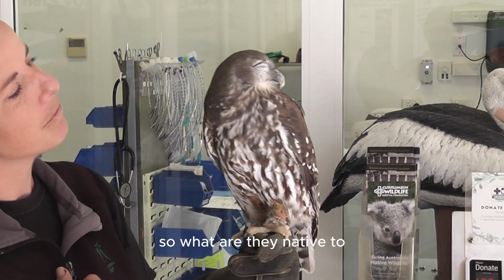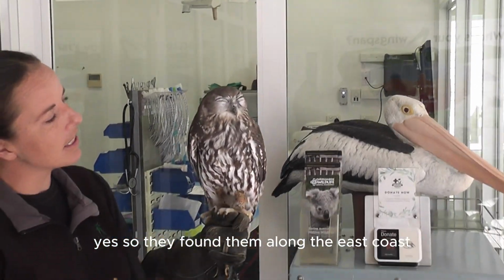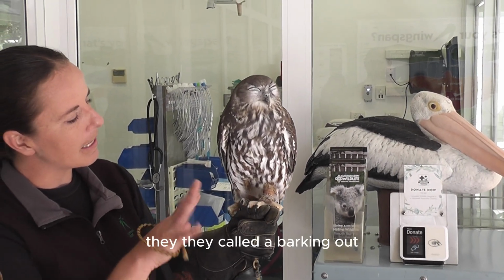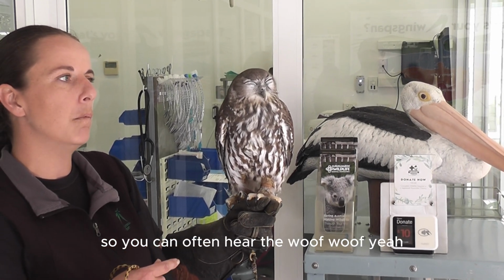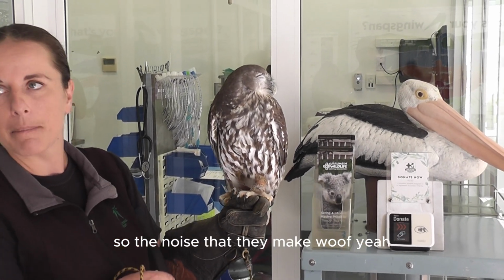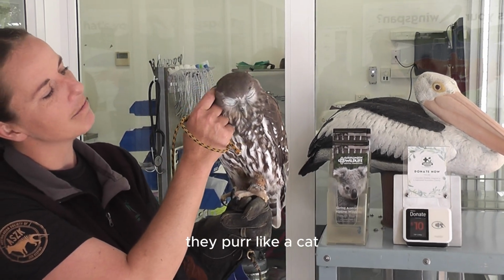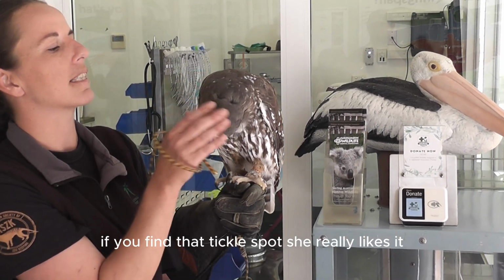Are they native to here? Yeah, they're found along the east coast and a little bit further inland as well. They're called a barking owl because they sound like a dog barking. You can often hear the whoop whoop whoop sort of noise that they make. They also make a noise that sounds like they purr like a cat. And she has a magic tickle spot. If you find that magic tickle spot, it's gorgeous.